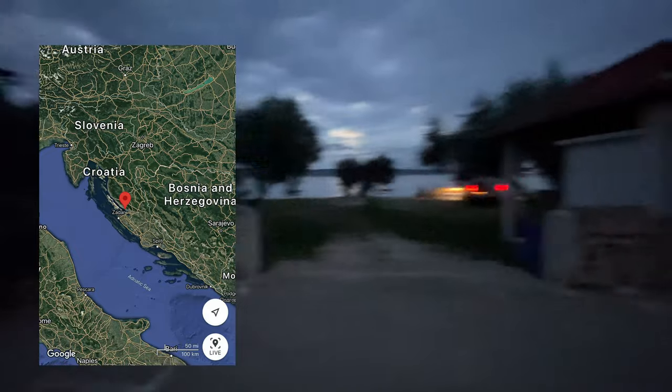This is the campsite here. We just let ourselves in and he's going to pop by tomorrow morning and we'll pay him. Amazing.